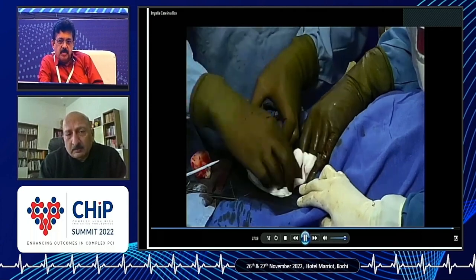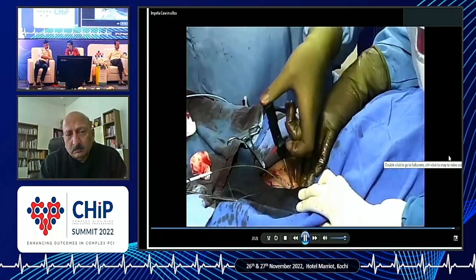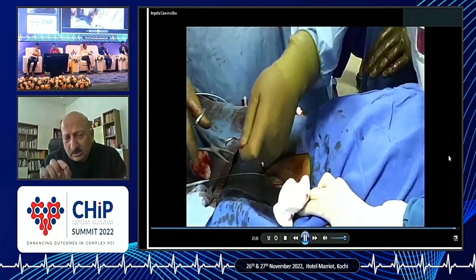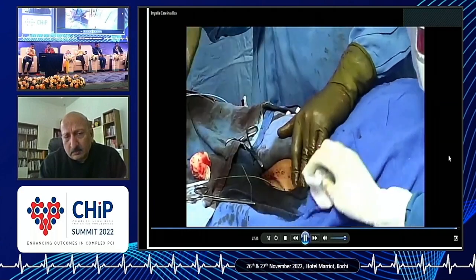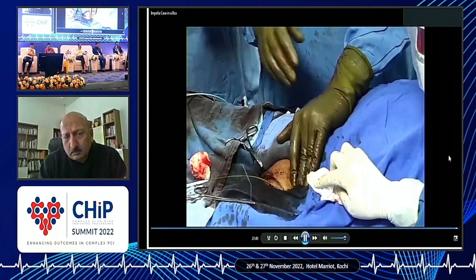Maybe it is stuck somewhere in the middle. So this is the ProGlide we are using, and sometimes the ProGlide stitch is almost holding it closed with some tissue. Now you can cut it and see how it goes. After cutting, since the wire is there, we still have some access.